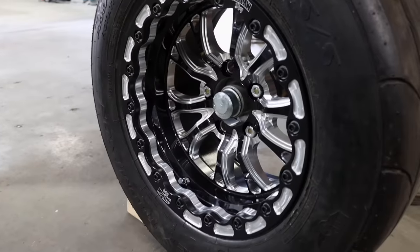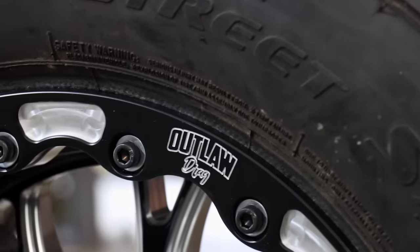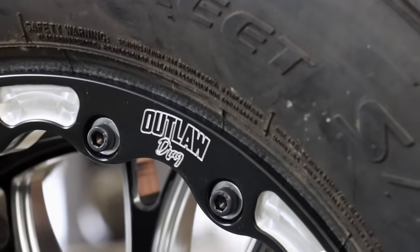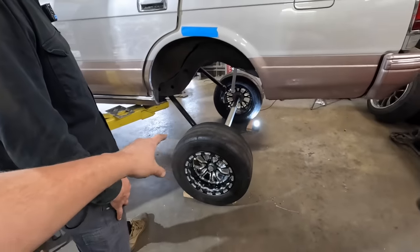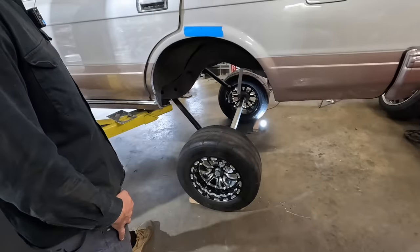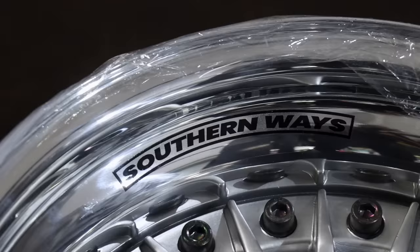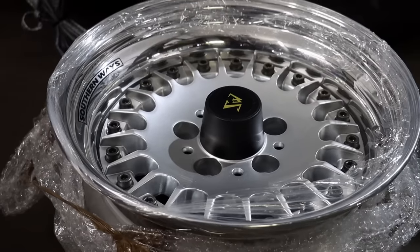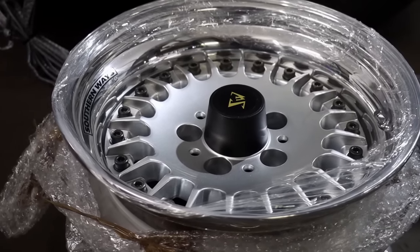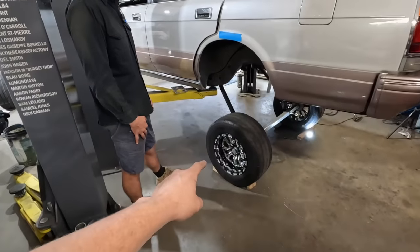This is a 235/60/15 mounted on a set of Outlaw drags. I've got beadlocks. I did not need beadlocks, but I wanted them just because everyone loves beadlocks. So this is going to be my kind of racing wheel, and also when I want to get power to the ground. I've also got a set of these. These are a Southern Ways Shadow 2, which Mark has built for me. A 9.5 inch width with a 14 millimeter offset. These are 8s with 0 offset.